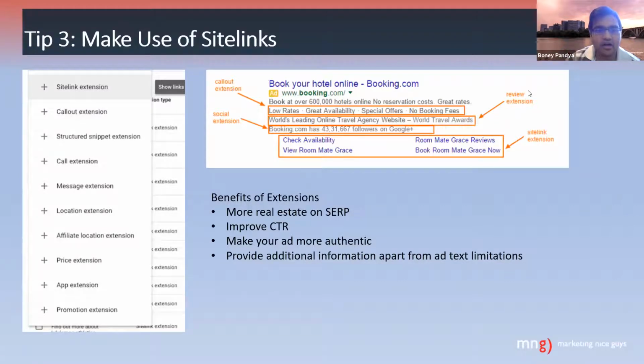You can add callout extensions, which are bullet points that can showcase a feature of your product or service, like 24/7 open, great rates, and so on. The other thing is you can add reviews that Google can pick. If you have connected it to Google My Business, then you can show reviews there. Same thing if you've connected it with Google Plus, which not many people use right now, but it can also show social extensions.